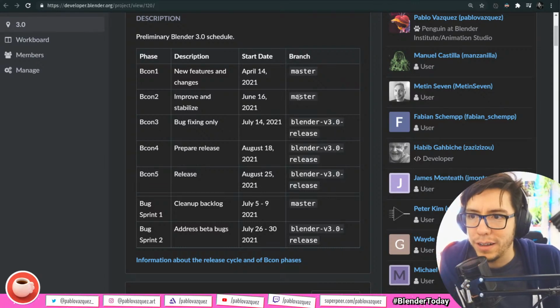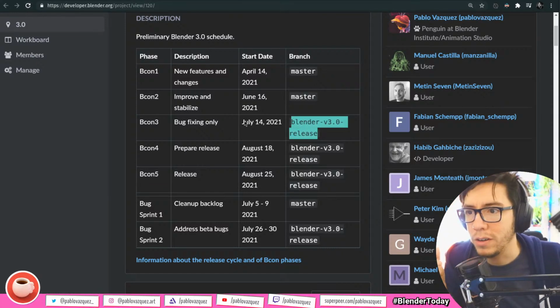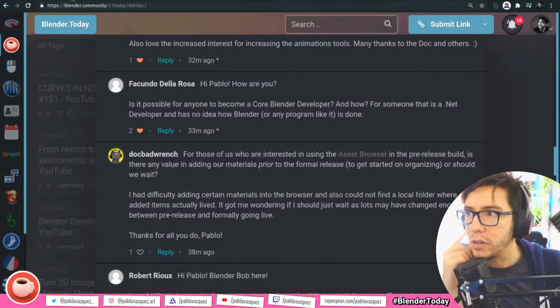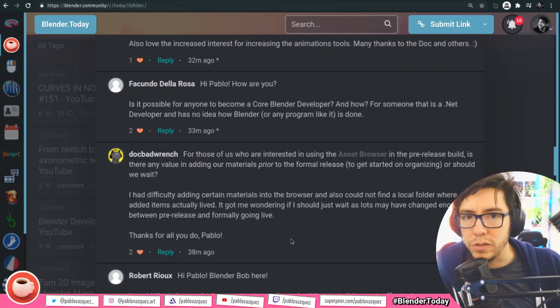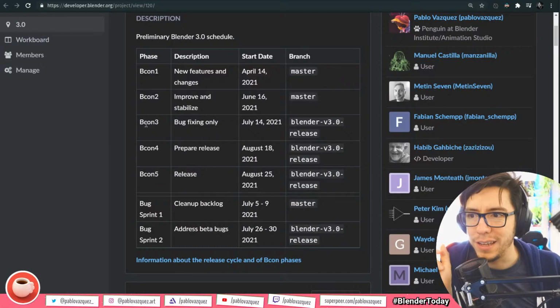more stable. Here, when they are not in master anymore and they're on a branch, it means that it's only bug fixing. So from there on, you already have plenty of time to make your own. So you're gonna have time before the actual release. For example, if you want to sell assets and you want to be prepared to put it on the store or the market before or as soon as Blender comes out, there is plenty of time, because the beta 3 phase is the longest one. Beta 3 and beta 4, I think. Well, it says 1 month here, but it feels longer.